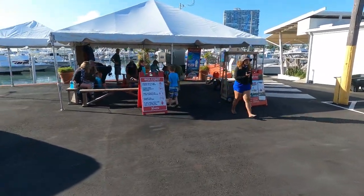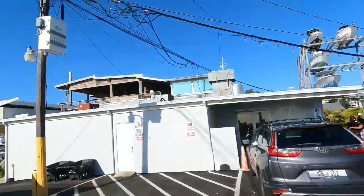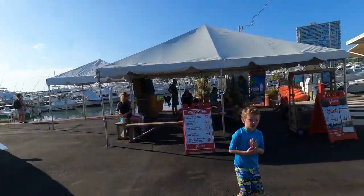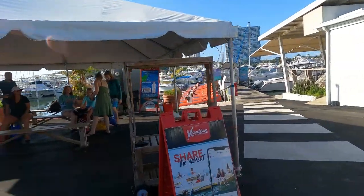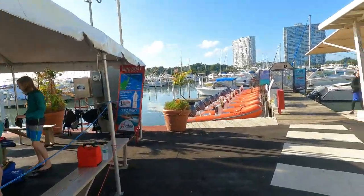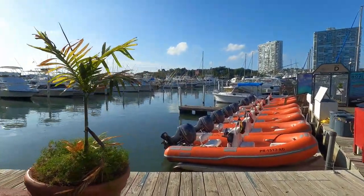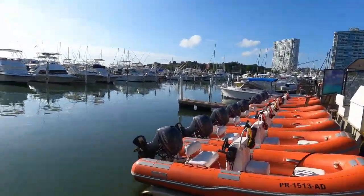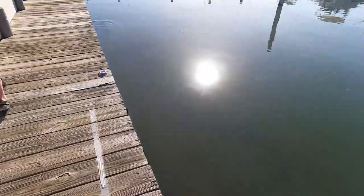So for the tours, you come down to the little tent next to the restaurant and the main office of the marina. And this would be the same place you do the mini boat tours. And while you're down here, you might as well come say hi to the fish. There's some really big fish here off the marina.